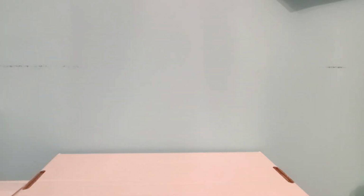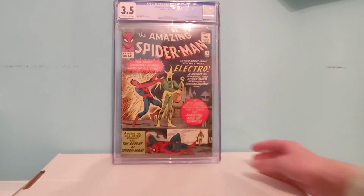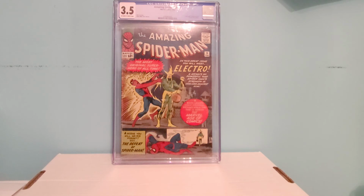All right, now for the final book. If you've been watching my videos for a while now, you probably know what this is. This is Amazing Spider-Man number 9. The first appearance of Electro. I bought this in the beginning of the year of 2020. I sold my Marvel Special Edition number 15, the first appearance of Shang-Chi. I had it graded by CBCS. It was graded 8.0, and I sold it. And with that money, I bought this Amazing Spider-Man number 9, graded 3.5 by CGC.